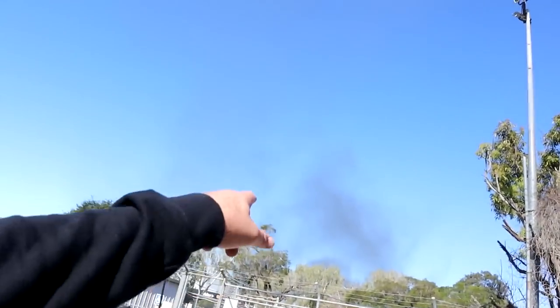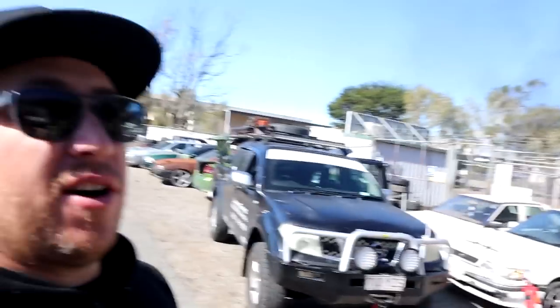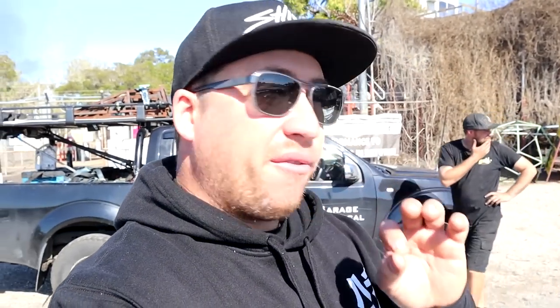So you can see that smoke from that fire, guys. It's a pretty decent fire. So we've got a crew that's rocked up here. I've seen a few R31s out there. As far as stuff on our cars today, we need to do a small adjustment to the front of Tiana's car because someone forgot to do up one of the coilovers.